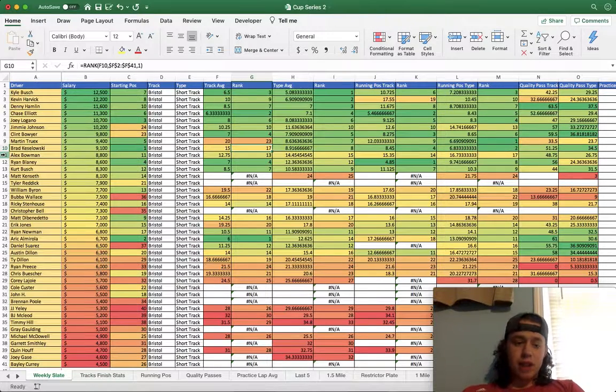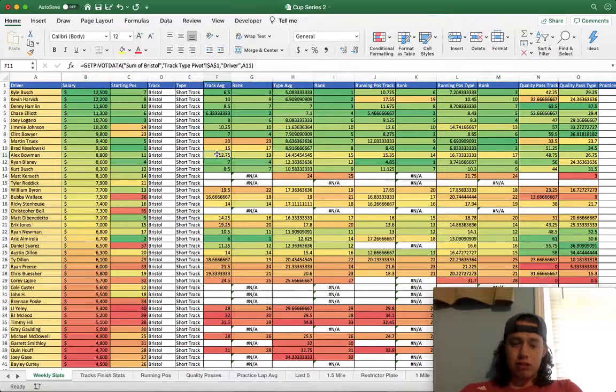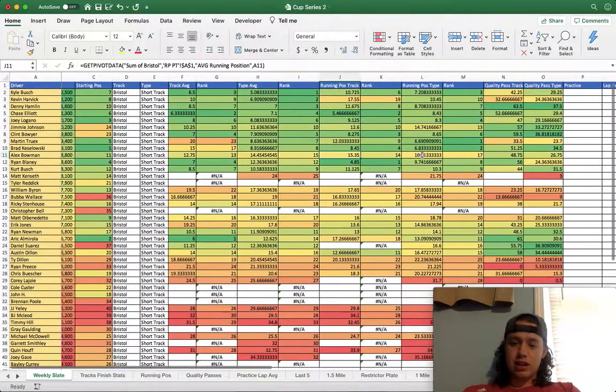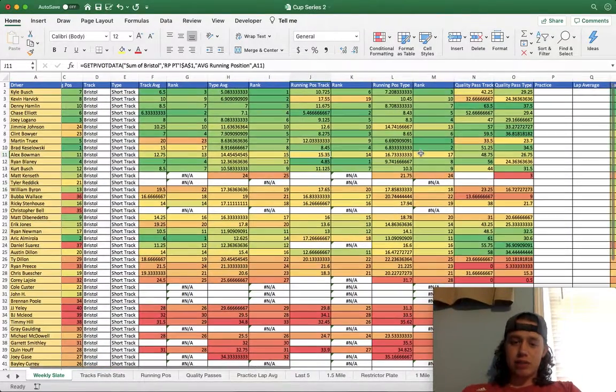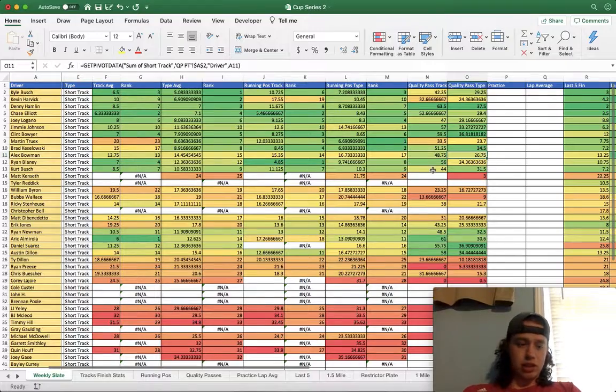So up next, 8,800, Alex Bowman. This one's a tough one for me, because Bowman's numbers at Bristol and short tracks aren't that good. 12.75 average finish, which ranks 13th. At short tracks, he has a 14.45 average finish, which ranks 15th. Average running position at Bristol of 15.35, which ranks 14th. 16.733 average running position at short tracks, which ranks 17th. But he does have 48.75 quality passes and 26.75 at short tracks.